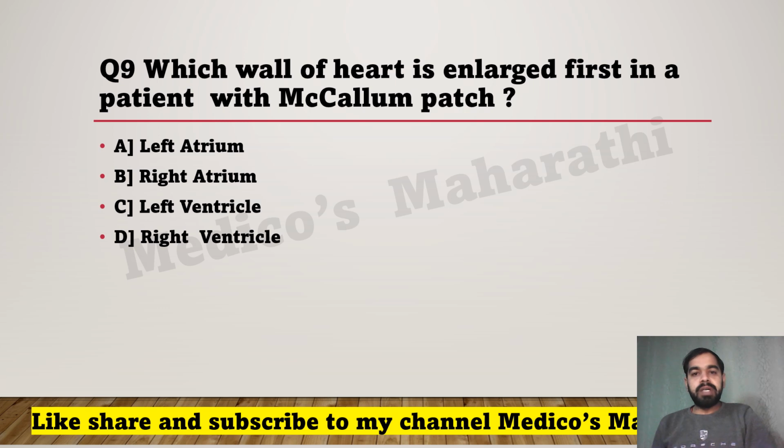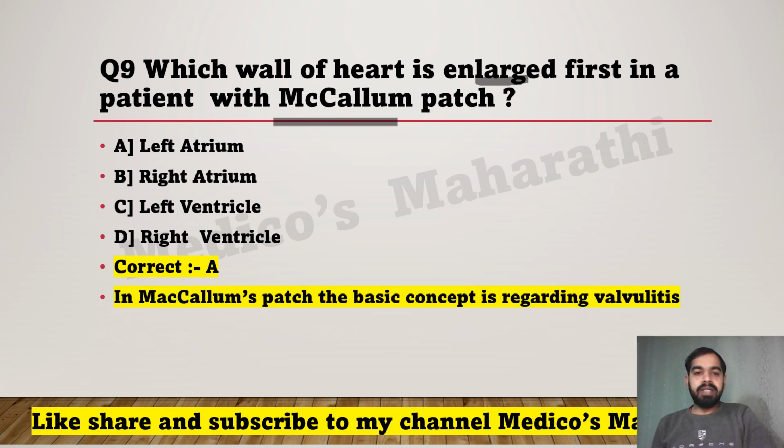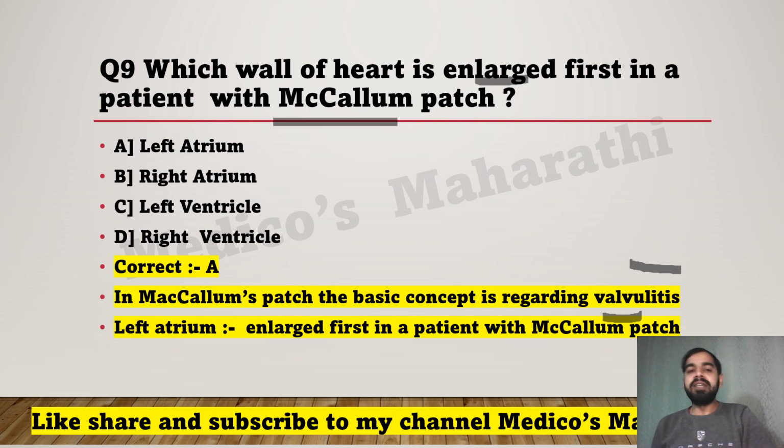Which chamber of the heart is enlarged first in a patient with McCallum patch? Left atrium, right atrium, left ventricle, right ventricle. So my dear friends, here the correct choice will be option number A. The left atrium will enlarge first in a patient with McCallum patch. In McCallum patch, the basic concept is regarding valvulitis, and the chamber which is going to enlarge is the left atrium.